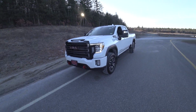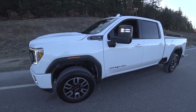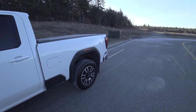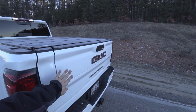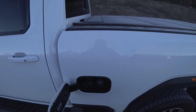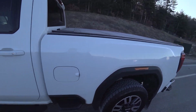Today we have the 2022 GMC Sierra 2500 AT4. This one is the 6.6 liter gas, of course AT4HD. This thing is sweet. Multifunction tailgate, of course. I have the cargo lights on. This is where your DEF would be. Step side bed, you got a step there as well.